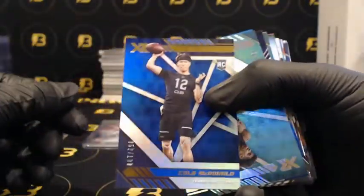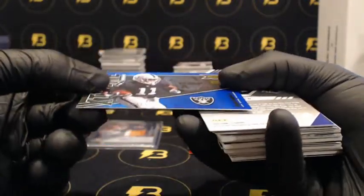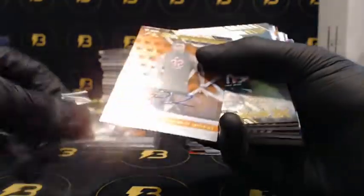We got Osborne for the Vikings, Garoppolo and Galladay. We got McDonald for the Titans to 199. Hightower for the Eagles to 49. We got Ruggs out of 99 for the Raiders. Queen for the Ravens out of 49.